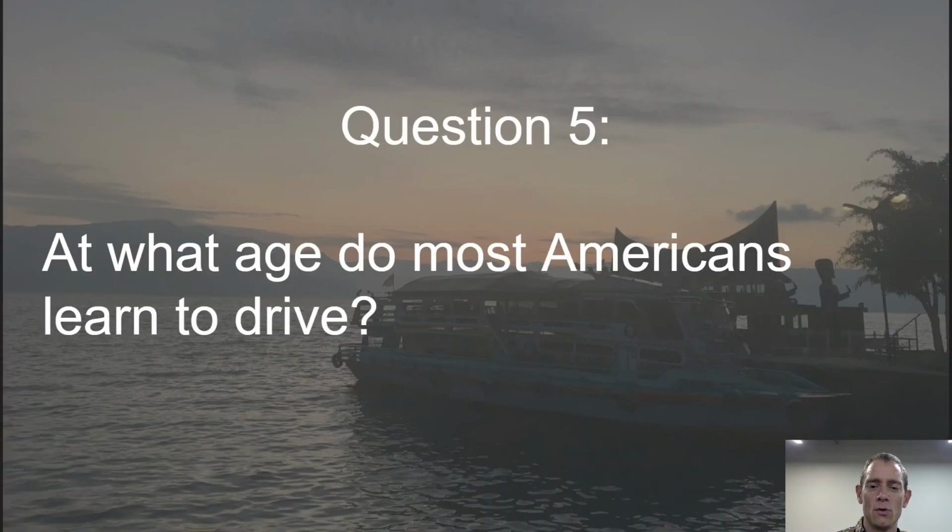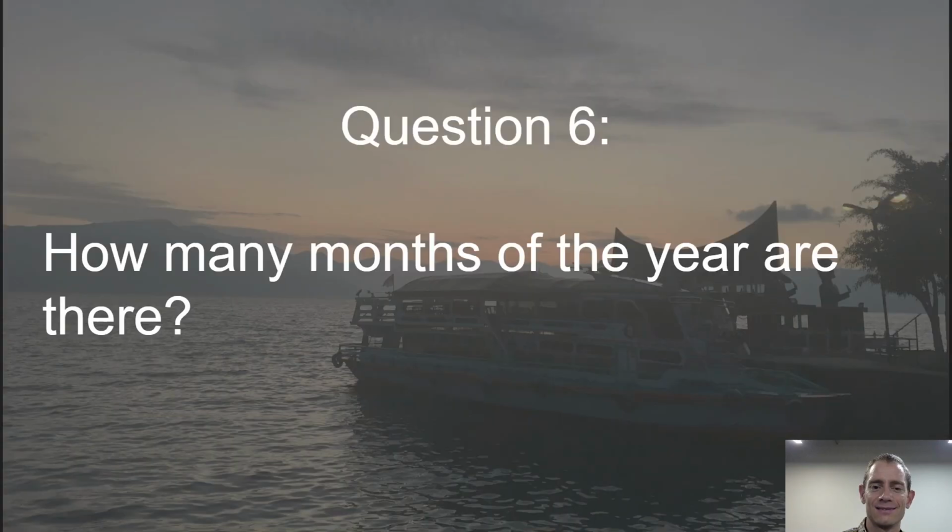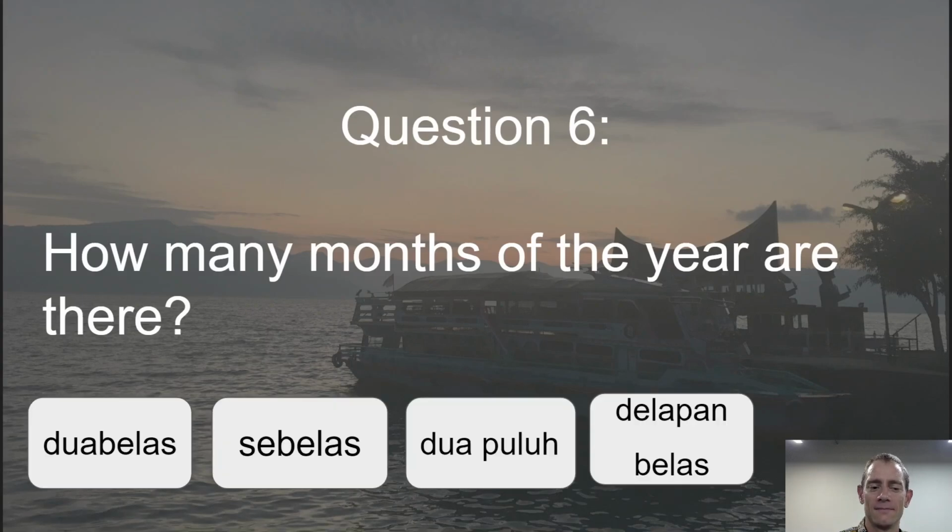At what age do most Americans learn to drive? If you're from the US, you'll probably get this. If you're not, you might not know. Just take a stab at it. 17, 14, 13, 16. And how many months of the year are there?